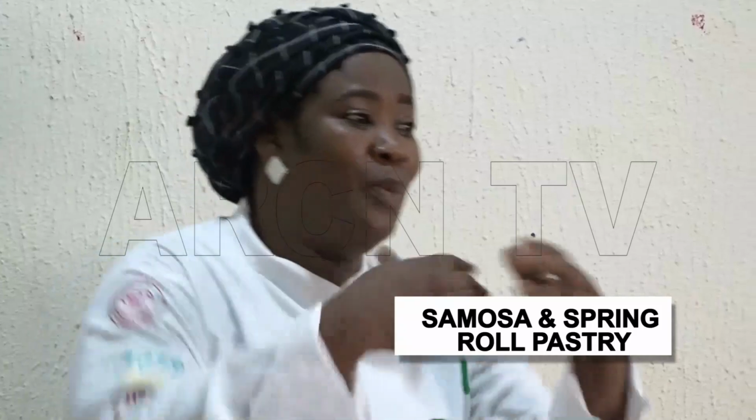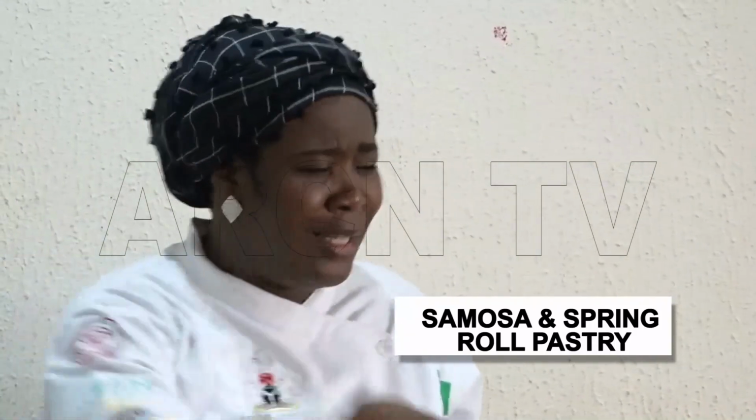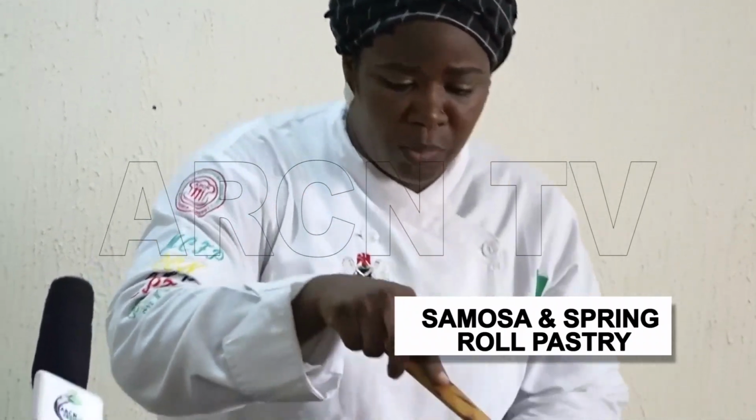Do you know there is a way you can present your amala? Amala will be looking interesting, even though amala is black. Bitter leaf soup, there is a way you can present it. Somebody will want to eat it. Do you understand? You know the soup is ugly, but it's sweet well. So those are what I'm trying to say.